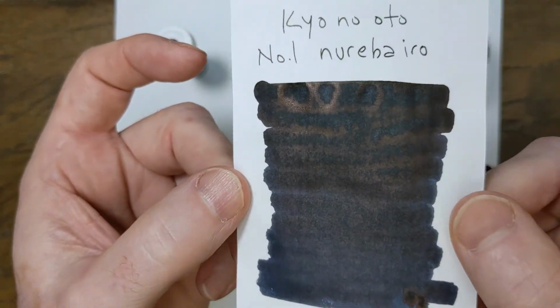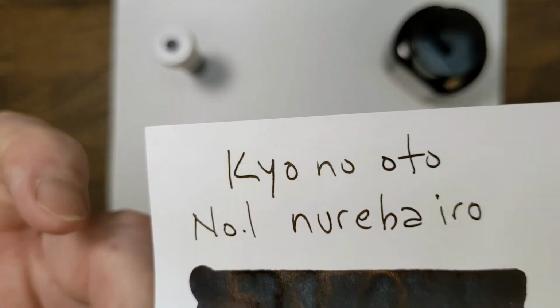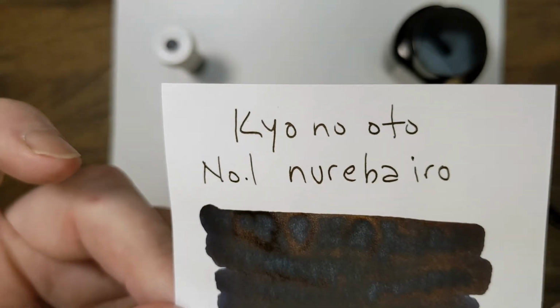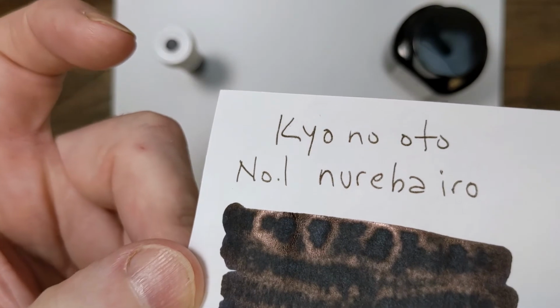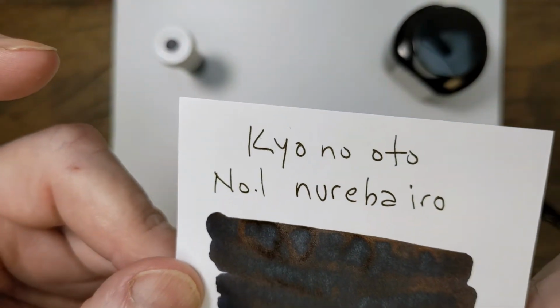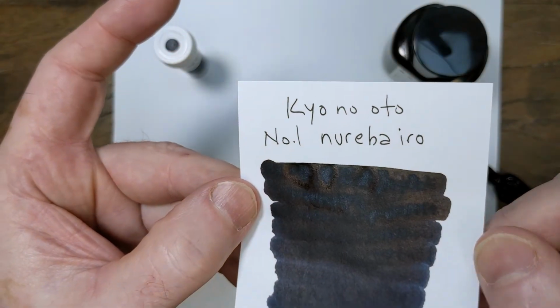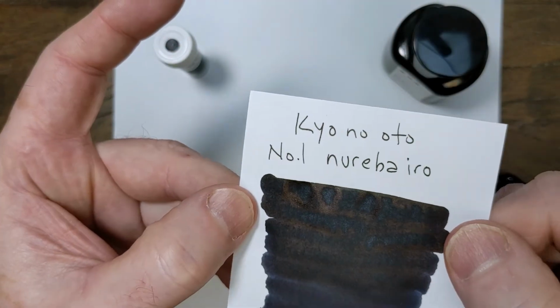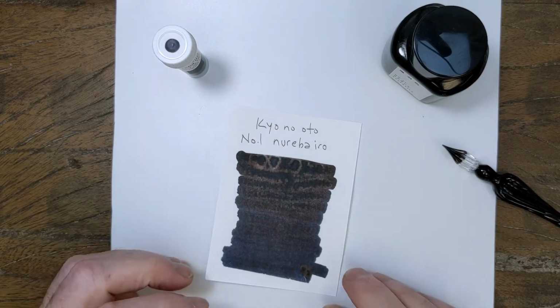I did a pretty heavy swab here, but it didn't put down a thick line, so you can't see it off the nib very well. I don't know if you can pick it up on camera, but when you angle the page just right in the light, you can see the sheen even in these fine letters, but it's not obvious to the naked eye.